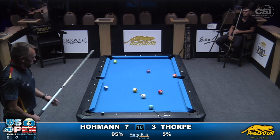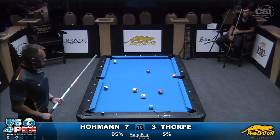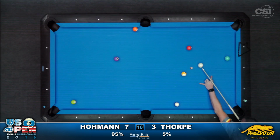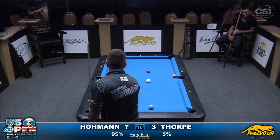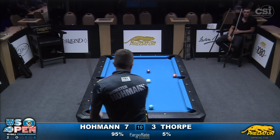Now Thorsten's banking the 3. Thorsten would have been a lot better off if the 2-ball would have stayed up. All right. Well, here comes the bank. Oh, this is just one of those hanger banks, isn't it? Well, not for Thorsten, but he hit it good. The 5 is in a very tough position by the side pocket. You've got to play perfect shape on this one.